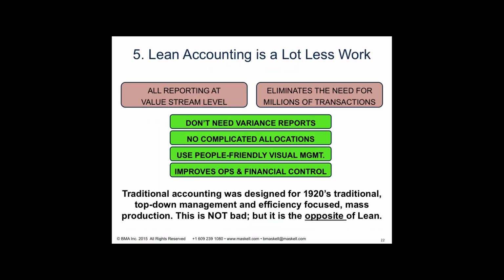There's a whole lot less transactions or fewer transactions that we have to use. In many cases, millions of transactions. We did work with Boeing some years ago, and they eliminated 3 trillion transactions from their processing, and that was just one of their aircraft groups. And so that's what we can do, because the lean accounting methods are much simpler and they're at a value stream level, and that means just thousands and thousands of fewer transactions.